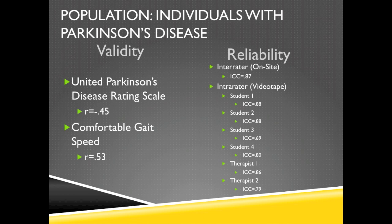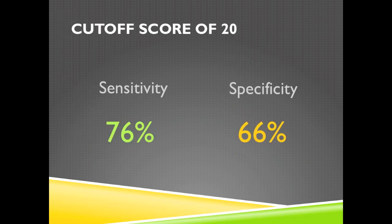The inter-rater reliability also included 2 community physical therapists and 4 second-year physical therapy students. The ICCs of the total Tinetti Mobility Test scores were moderate to high. Out of 156 subjects that participated in the study, 22% reported falling 1 or more times in the past week, and 46% reported falling in the past 6 months. The best possible area under the curve occurred at a score of 20, making this the cutoff score.